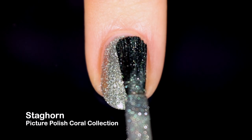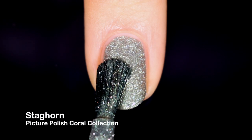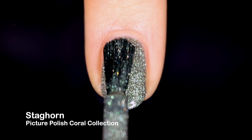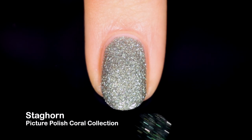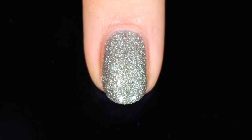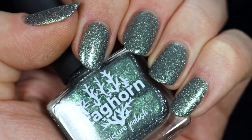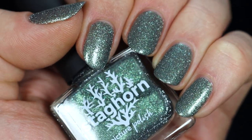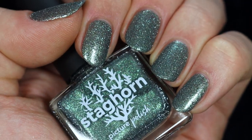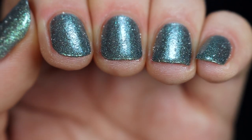I really enjoy the Picture Polish formula, and I don't know if it's something about the plant-based aspect of it, but it kind of smells good to me. It smells a little bit sweeter than your run-of-the-mill nail polish. So I really liked that about this, and it was a nice, easy to use formula. It wasn't too thick. It worked really well. And if you've never used their shades, I've found them all to be like that. Their formula is just really good, so I definitely recommend them to a beginner or an expert if there's a color you like.